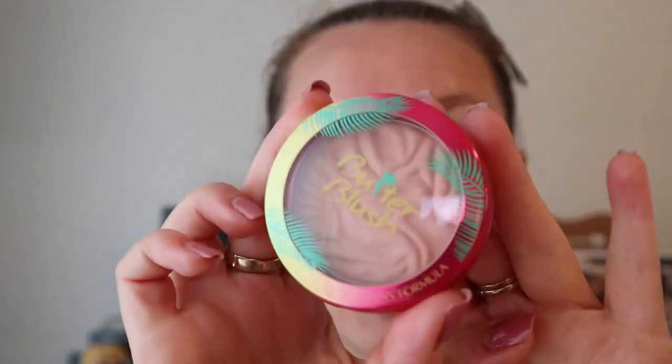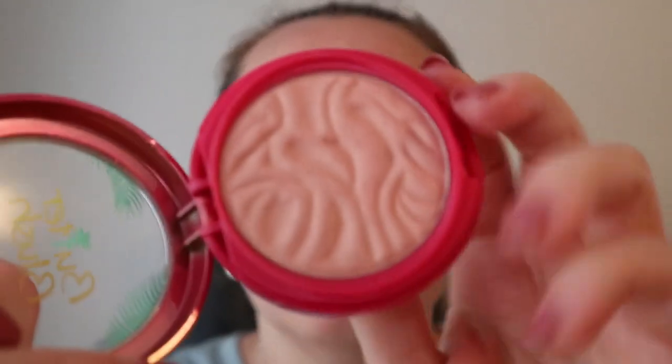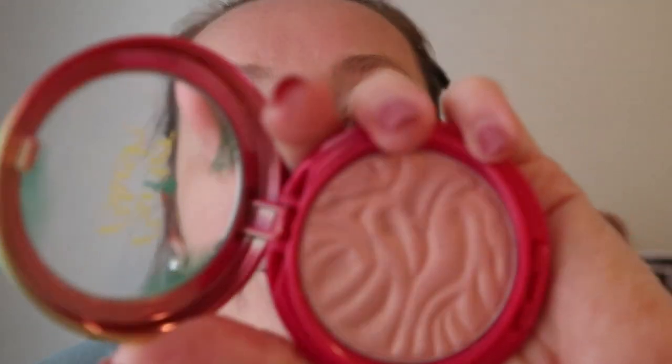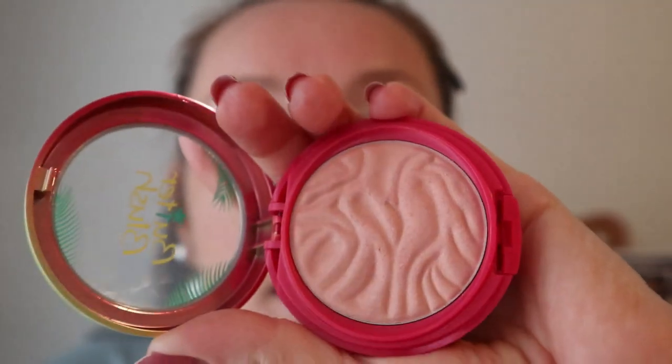And for blush, I brought my Butter Blush from Physicians Formula. This one is the shade Natural Glow, so it is really pale. It doesn't even really show up as a blush. It's more like a sheen. And I think some people could get away with using this as a highlighter. But for me, it's a bit too rosy, I feel.